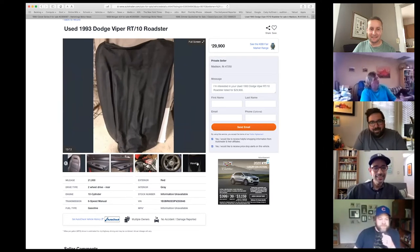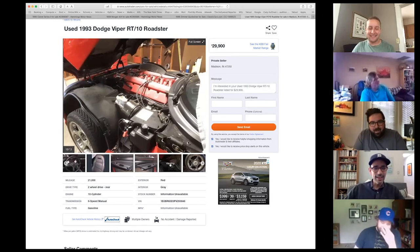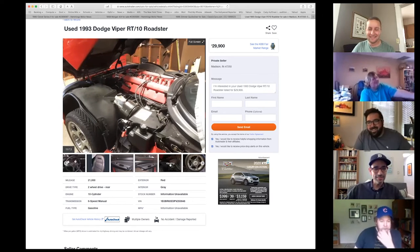And it comes with some sort of bag for holding something. I think that's the top. That doesn't look good. Yeah, I think that's the top. That engine alone is damn near worth $30,000. Yeah, they were like 400 horsepower, I think 400 pound-feet of torque. 400 horsepower, 8 liter V10.